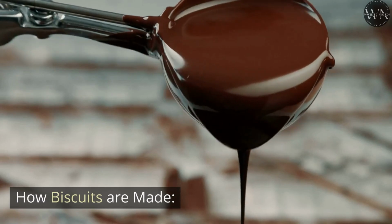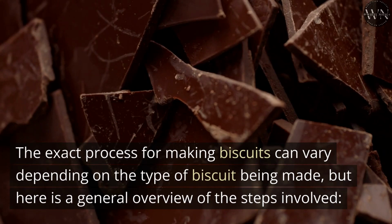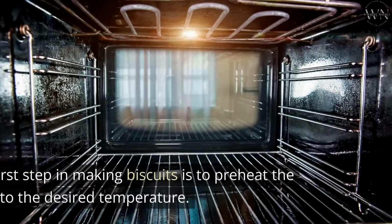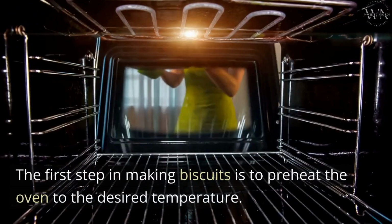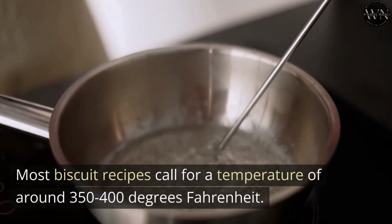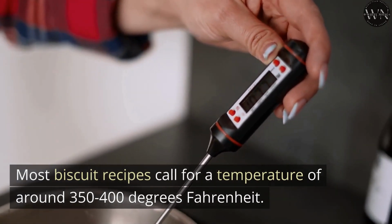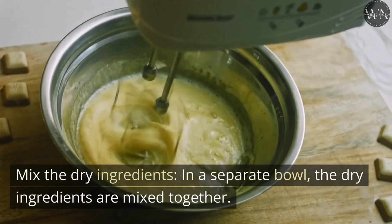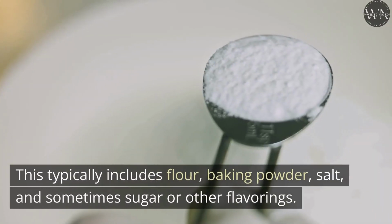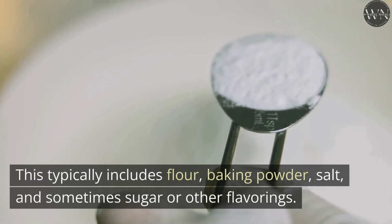How biscuits are made. The exact process for making biscuits can vary depending on the type of biscuit being made, but here is a general overview of the steps involved. The first step in making biscuits is to preheat the oven to the desired temperature. Most biscuit recipes call for a temperature of around 350 to 400 degrees Fahrenheit. Mix the dry ingredients. In a separate bowl, the dry ingredients are mixed together. This typically includes flour, baking powder, salt, and sometimes sugar or other flavorings.